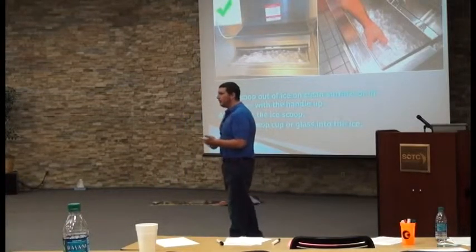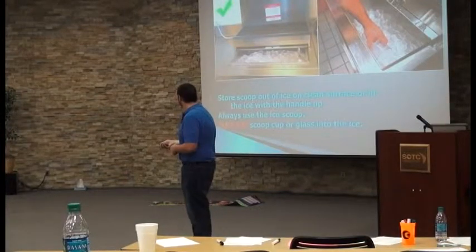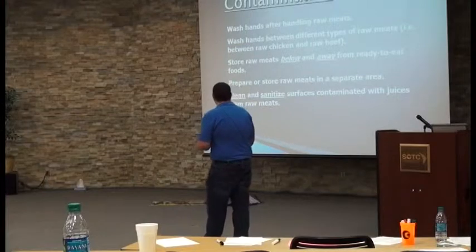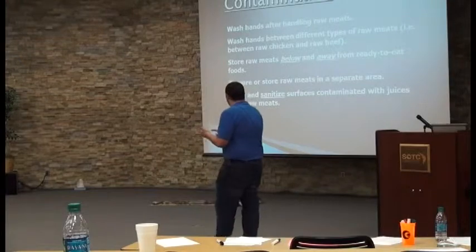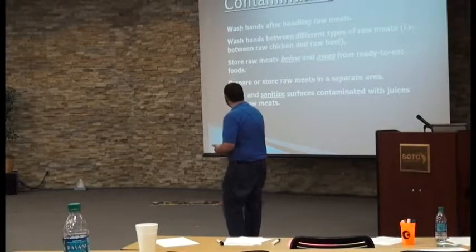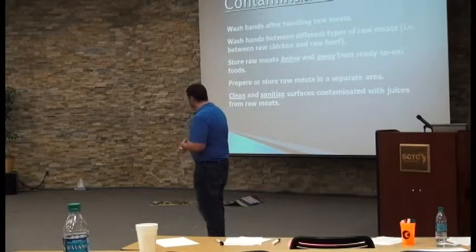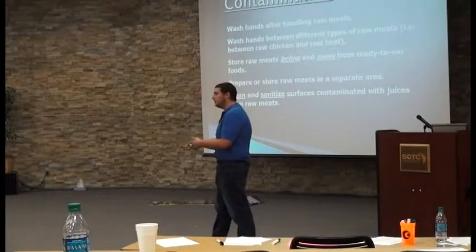Ice is a ready-to-eat product, and it can get contaminated really, really quick. Okay, so here are some ways that you can prevent cross-contamination. Wash your hands after handling raw meats. Wash your hands between different types of raw meats. Store raw meats away from ready-to-eat foods. Prepare and store raw meats in a separate area. And always make sure that you clean and sanitize the surfaces that may have been contaminated by raw juices or raw meat or raw blood.